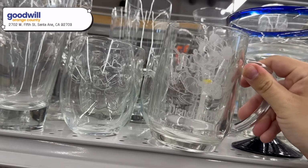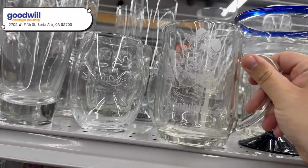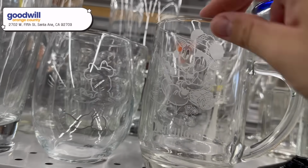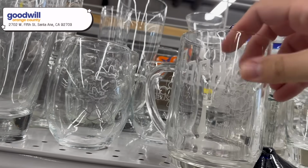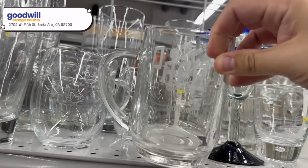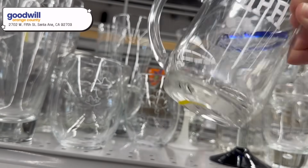Oh, we have a personalized glass from Disneyland. So you guys can kind of see Mickey right there. And then it's personalized with their name, Papa. Aww. This is $5.99.